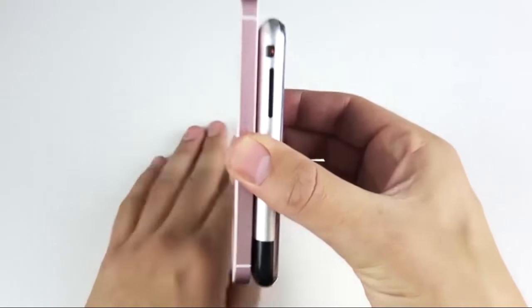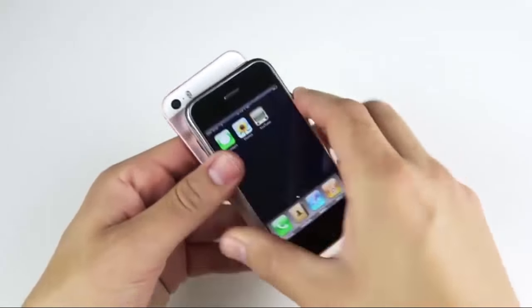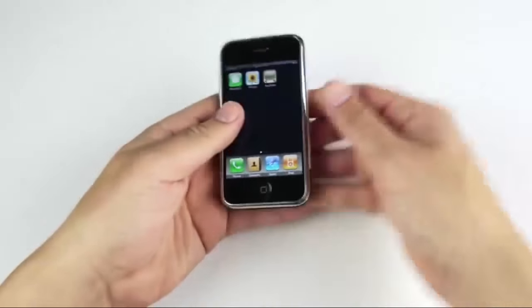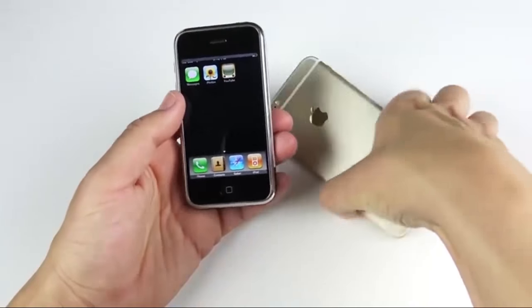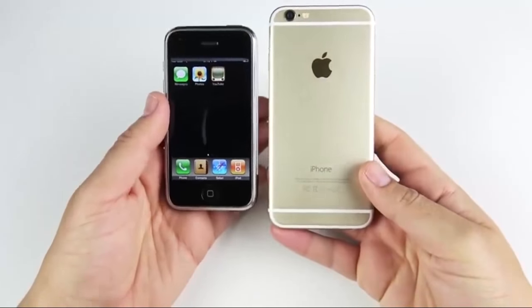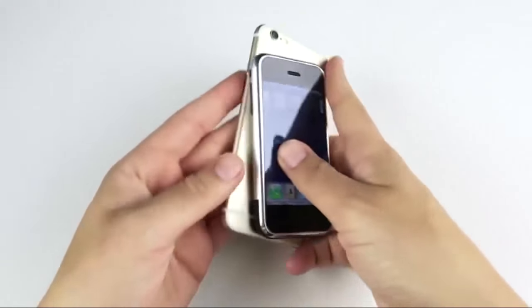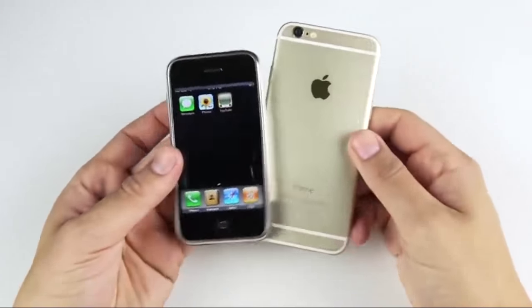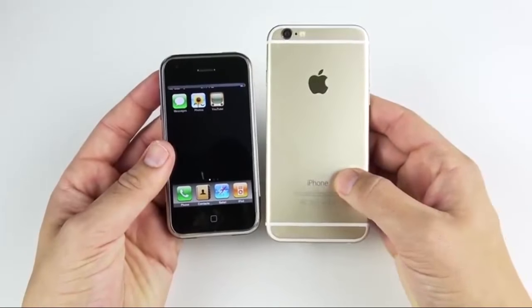Here is an iPhone SE, super thin compared to the older first gen iPhone. And going over here to the iPhone 6S or the 6 series, actually the most sold iPhone of all time, super thin, super light, and just a much more sleek design over the first gen iPhone.